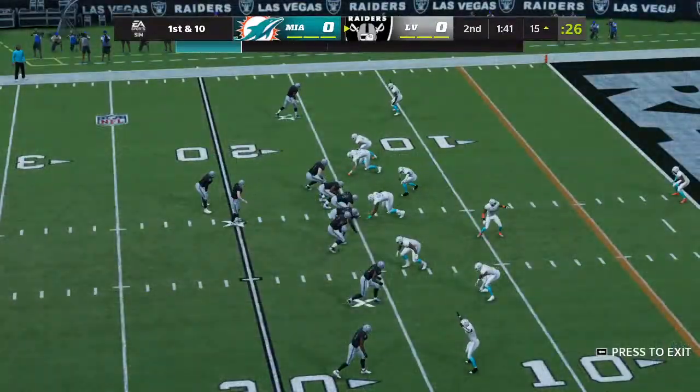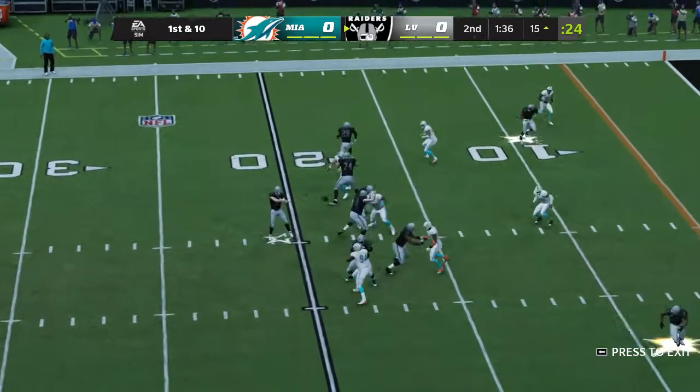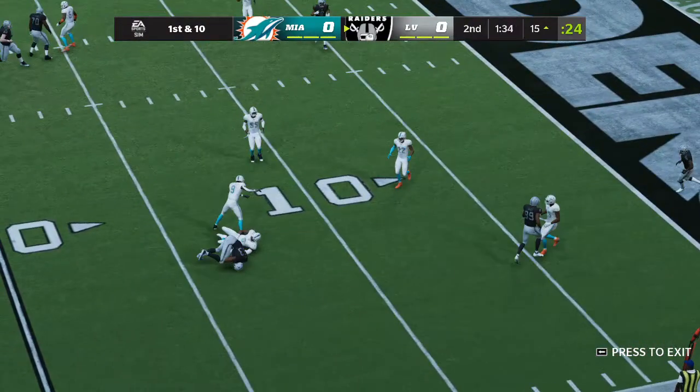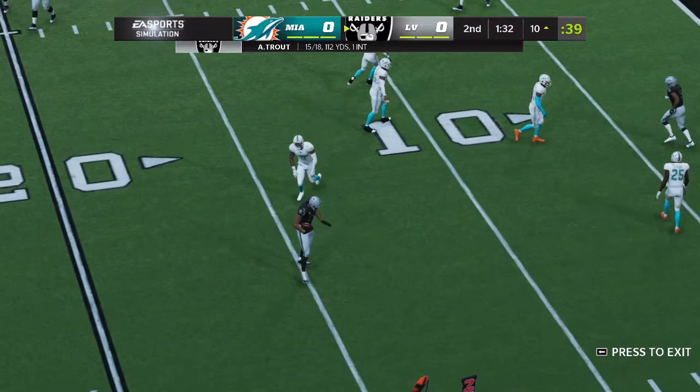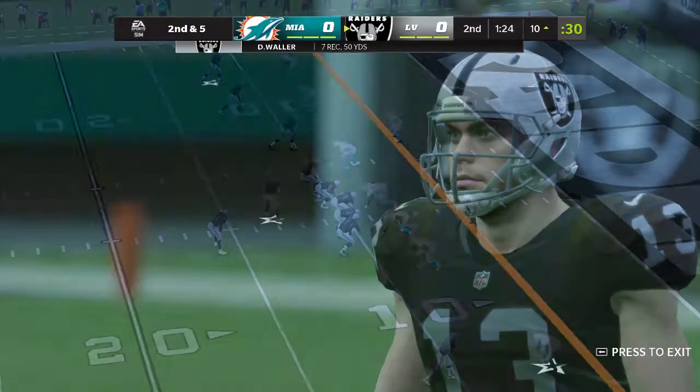Well, that was a fun one to watch right there. A nice in-breaking route and plenty of room in the middle of the field. And he was able to get behind the linebackers and grab the completion for a really good pickup. 5 yards on the catch there, brings up second down.